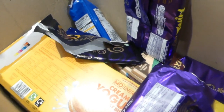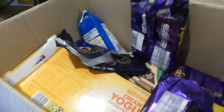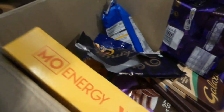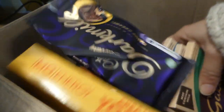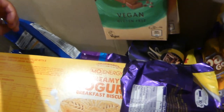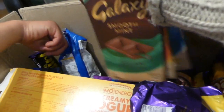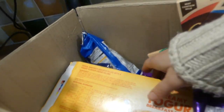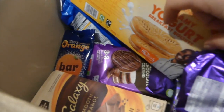I don't know whether I will have made the video by the time this comes out. My mum sent a huge box of goodies. She sent me all of these vegan chocolates, which I need to do a review on, these galaxy ones. And then she sent loads of other stuff. So we've just come in from having a little walk. And the kids are gonna have some chocolate. I'm making a hot chocolate.